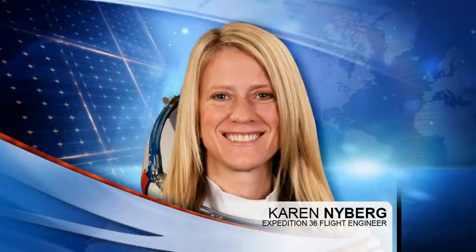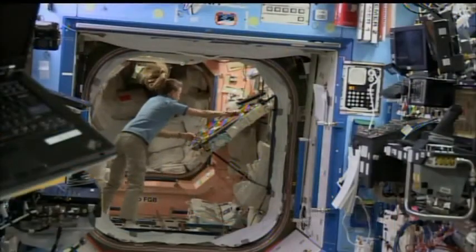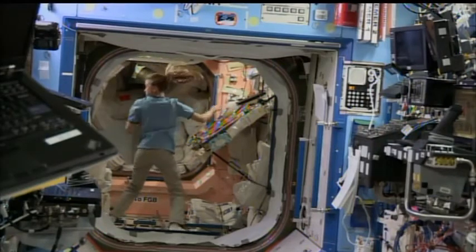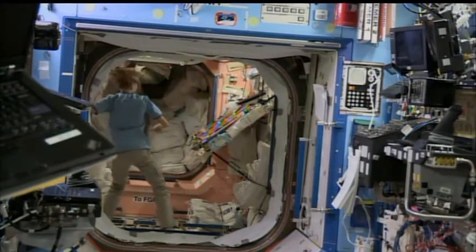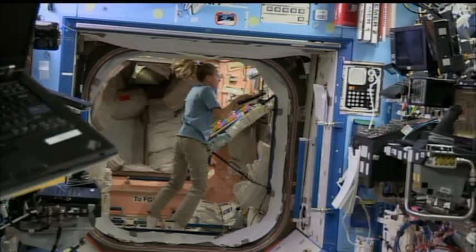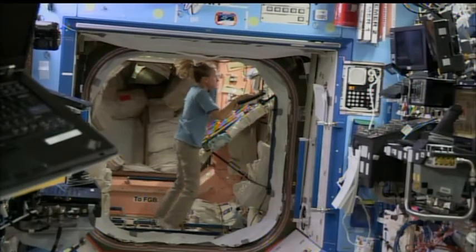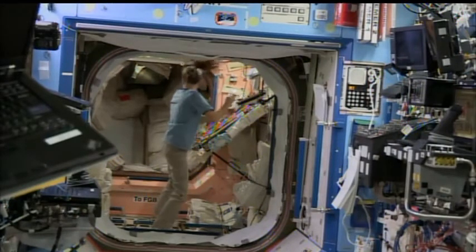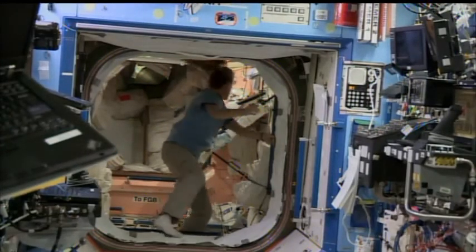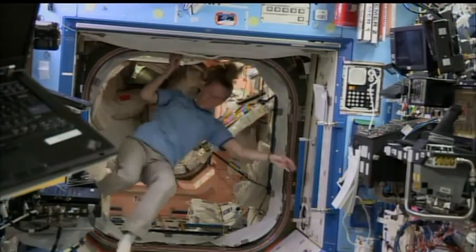And then our final Expedition 36 crew member, Karen Nyberg, doing some robotics workstation checkouts over the rest of the week. She'll be responsible for conducting all the robotic operations during Cassidy and Luca Parmitano's spacewalks, controlling the station's Canadarm2, or the robotic arm. She'll be doing a checkout of that display and control panel, also continuing with a lot of giving a hand with all of the spacesuit or the EMU preparations and going over all of the spacewalk procedures.